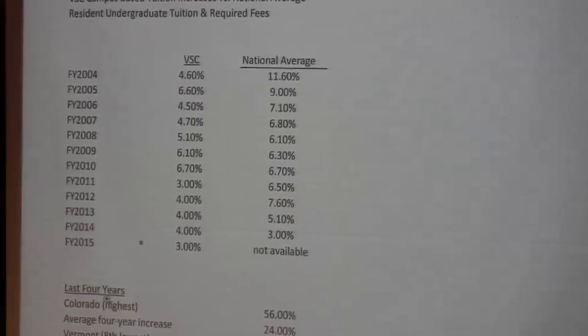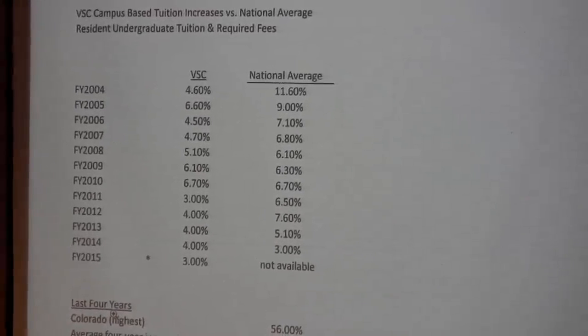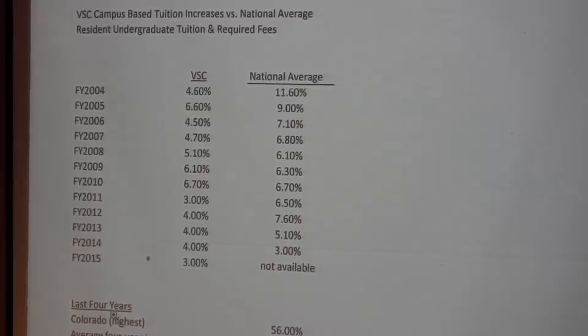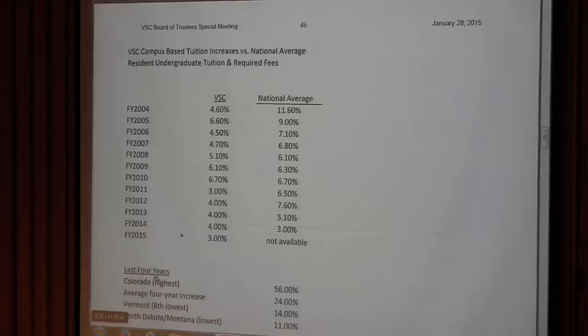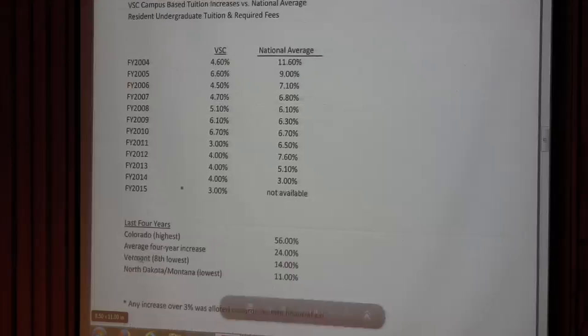This table is from a national survey, and it shows that the national average is on the right-hand column. And the middle column that shows the VSC is for our Vermont resident undergraduates. And you can see the national average we have always been under every year. And so although we think our tuitions are high across the nation, they've been higher. And if we scroll it up a little more, you can see in the last 4 years, the table on the bottom, that the average 4-year increase has been 24%, whereas in Vermont, it was 14% over the last 4 years. And we were the 8th lowest in the nation.